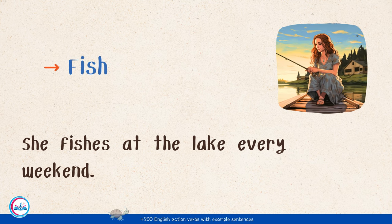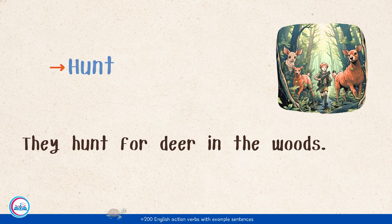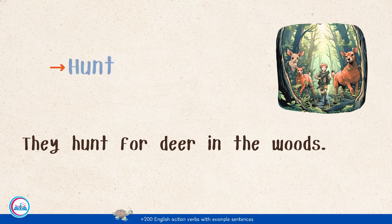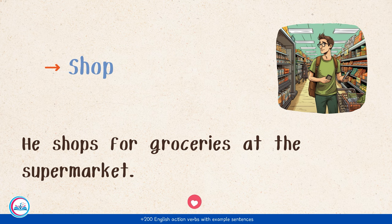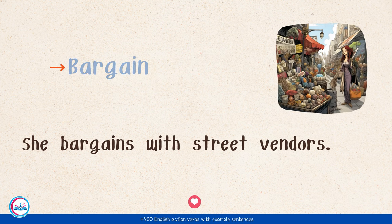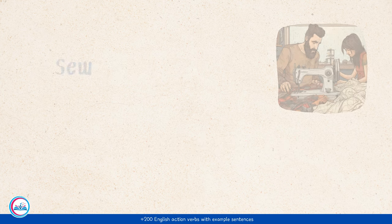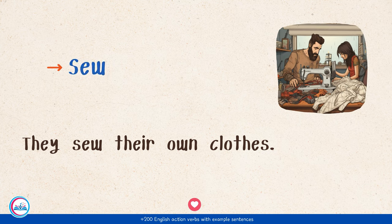Fish. She fishes at the lake every weekend. Hunt. They hunt for deer in the woods. Shop. He shops for groceries at the supermarket. Bargain. She bargains with street vendors. Sew. They sew their own clothes.